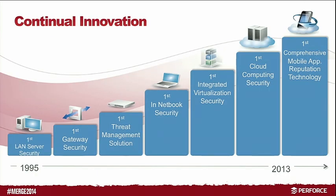Over the years, I think we've all witnessed some very dramatic shifts in the way that people communicate and do business online. And with those beneficial shifts, it's also introduced a lot of security challenges for you as consumers as well as businesses. From the very start, Trend Micro has always been there to develop innovative solutions that help make the world safe for our customers to exchange digital information.